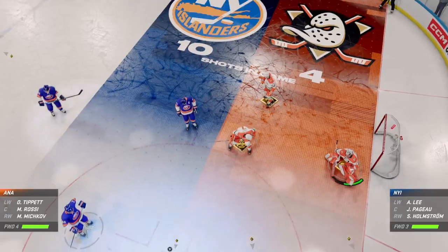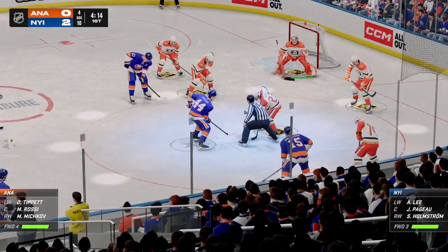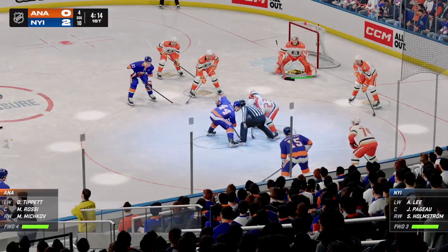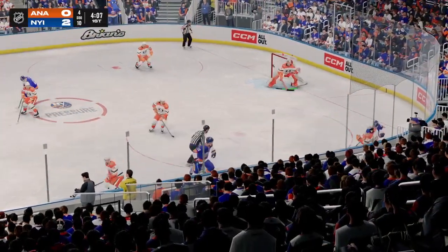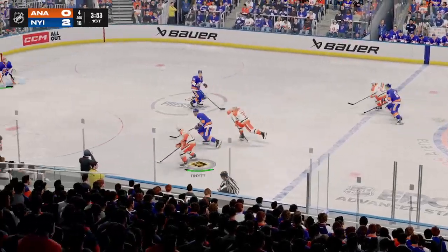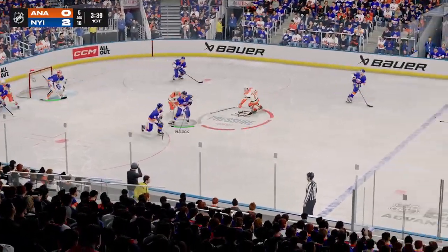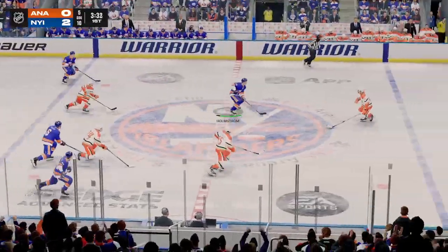The Islanders have controlled this game here in the first period. More shots, more goals. Anaheim's won the draw. He grabs the puck here at the point. Puts it on net, and he gets in front of that rocket.